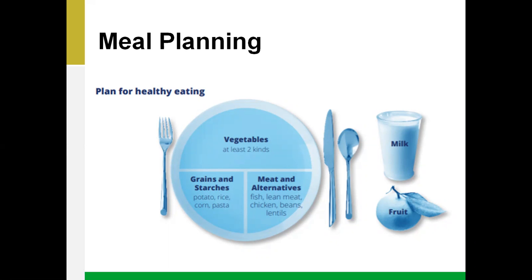And then you can also include a glass of milk and a piece of fruit. These foods also contribute to carbohydrates and they can raise your blood sugar, but you might need them just to balance out your meal and fulfill your hunger. The last step in terms of planning your meal is to fill that last quarter with your protein foods. And these can be things like lean meat, poultry, fish, tofu, those legumes like your beans and lentils.